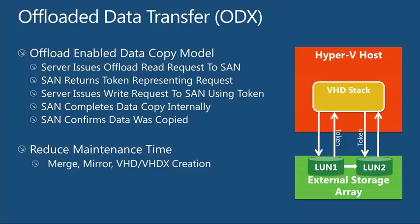The second thing that we've done, though, which is really cool, is if you have an ODX-enabled SAN, you've connected it to a physical box, you've created VHDs on there, you've created virtual machines with those VHDs, you're running Windows Server 2012 in those virtual machines. When you perform file operations inside there, that will also get ODX acceleration. So that's a high level of efficiency for storage performance.